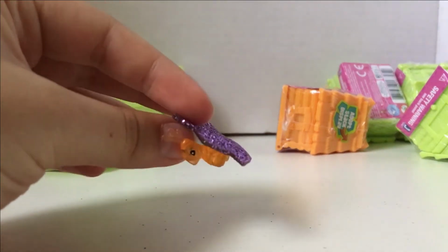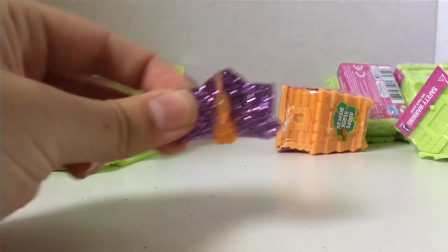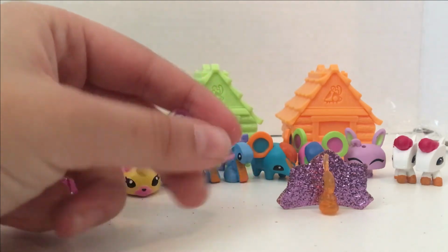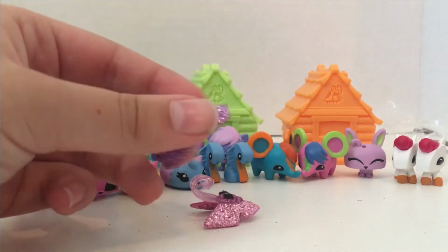Squirrels are my favorite pet, and I've always wanted to make my own, so I'm literally so happy I could, like, eat this like a tortilla chip right now. Alright, so that's gonna be it for this video. Sorry that the sky was out of order. I thought it'd be fun if I just put them at the end.